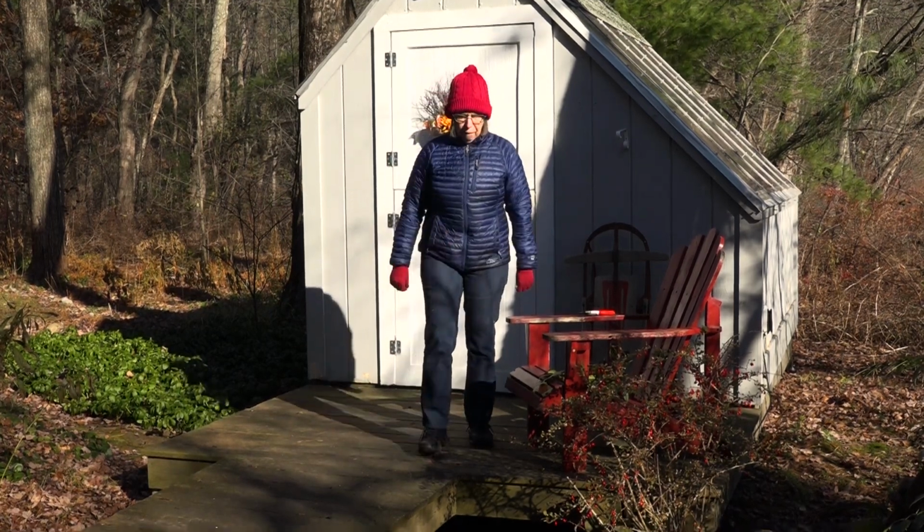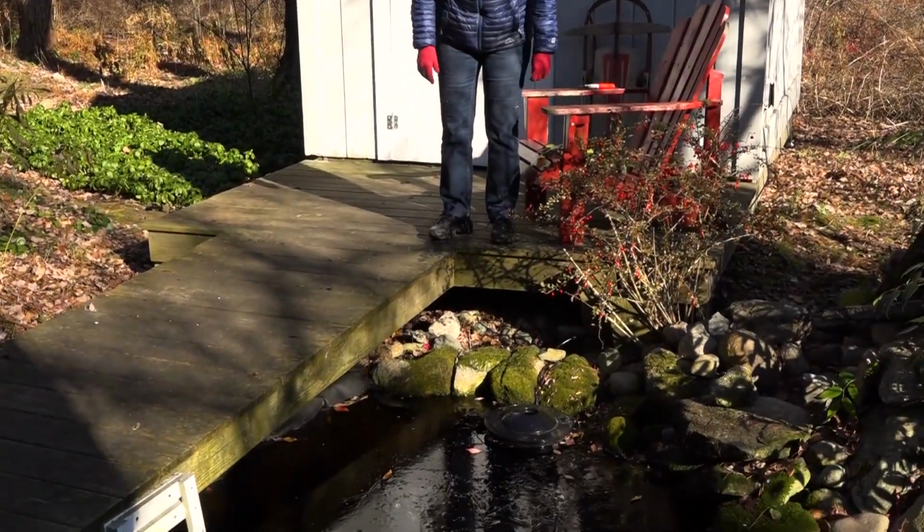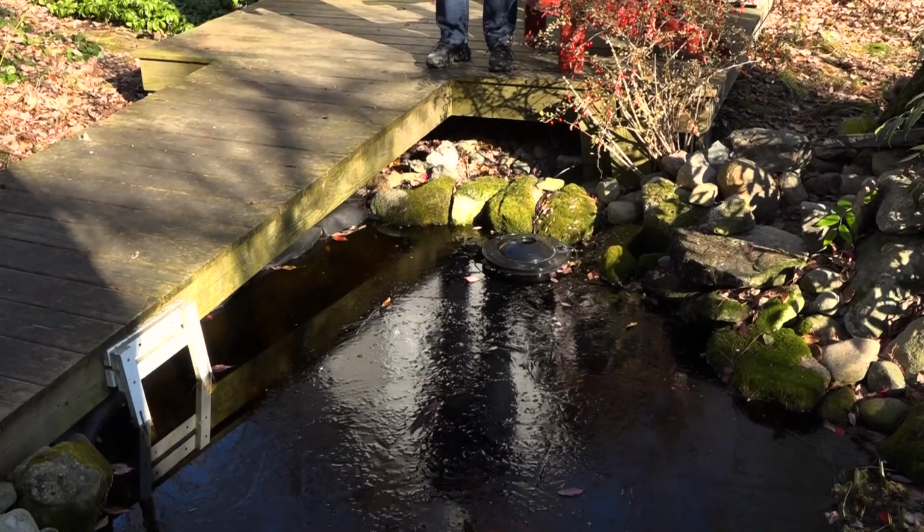Again, the pond is set for the winter. I will need to shovel it to keep the little heater clear of snow if we get a great deal of snow.